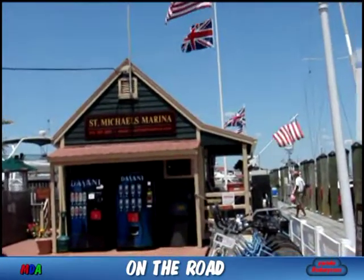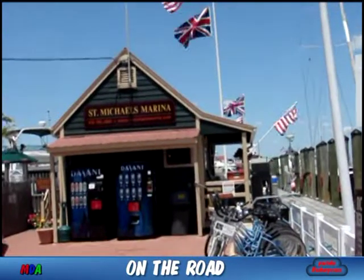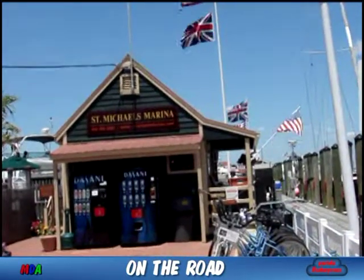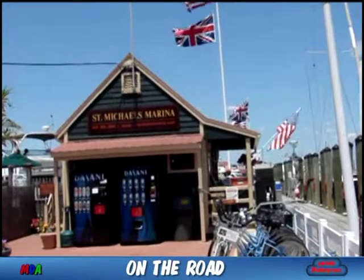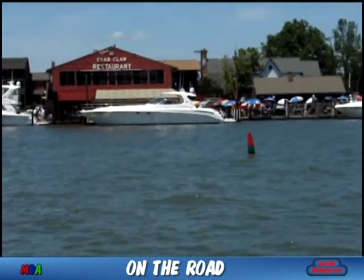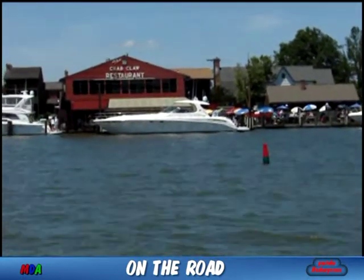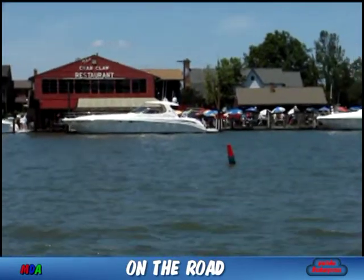We're here at the St. Michael's Marina. It's right next to the Crab and Steakhouse, where you can get a great crab cake or a steak, all here at St. Michael's. There's so much to see here in the harbor. We're looking across the harbor right now to the Crab Claw restaurant. They steam their crabs right there in front of you, so you know they're fresh.